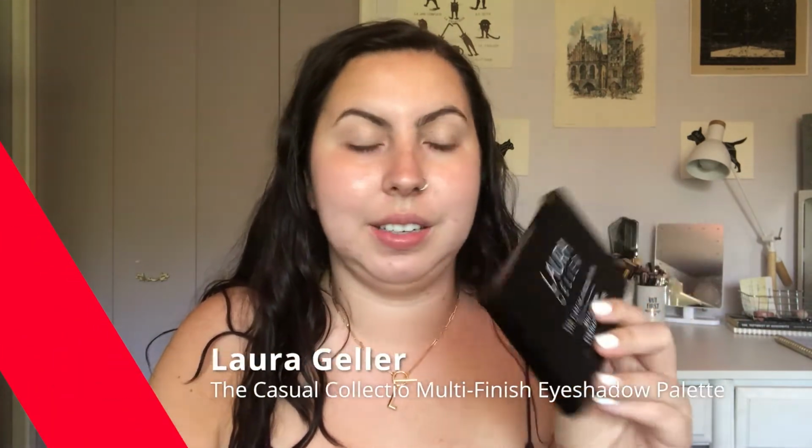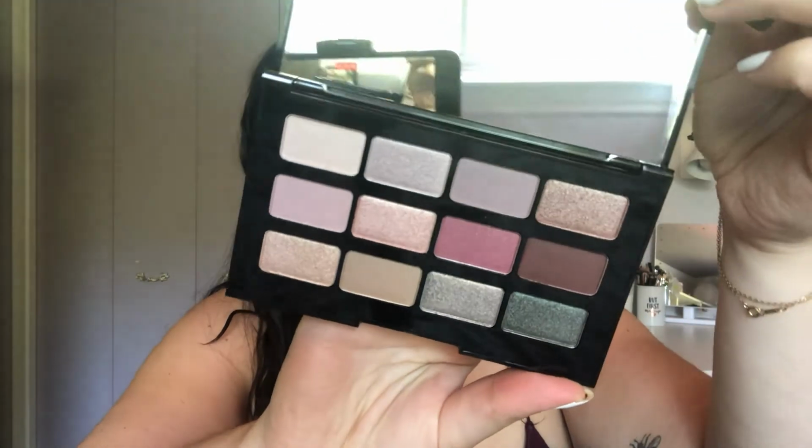Okay, let's go into the next product. We're moving on to the eyes. We have the Laura Geller The Casual Collection Multi-Finish Eyeshadow Palette. And I have a couple Laura Geller products and I like them. So 12 shades, endless ways.